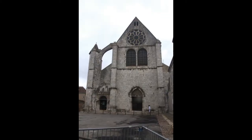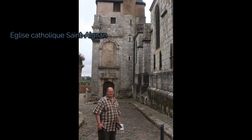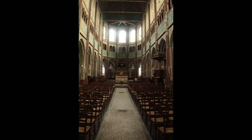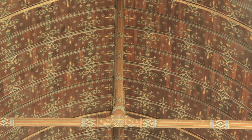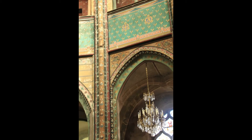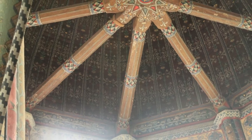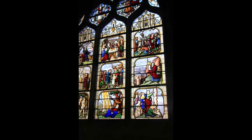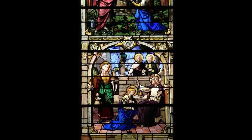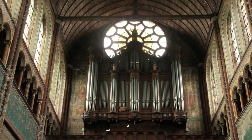One really beautiful discovery was the Église Saint-Aignan church in the top end of town. We stumbled upon this church and it doesn't look anything amazing from the outside, but you go inside and oh my goodness, the interior decor is absolutely stunning. It was built in 1514 and it has notable stained glass from the 16th century, and it was just amazing to wander around at such a bonus find on our wander around.